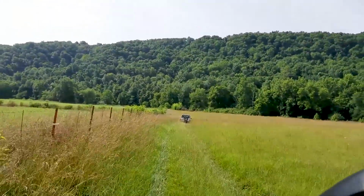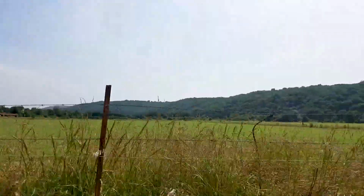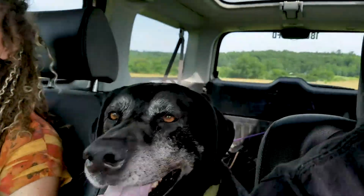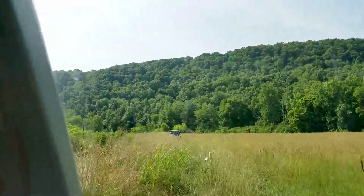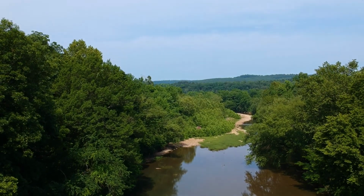So this is one of the finished benches with the new oak skip planed boards on it. Check that out. Nice. It's got the little button caps. Here's a finished table for you. What it looks like. Check this out. Suzanne just finished this. This is a big old cedar stump. You can see how big it is. Look at that. Massive.